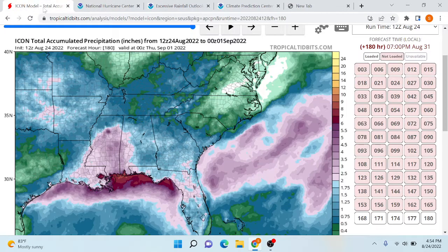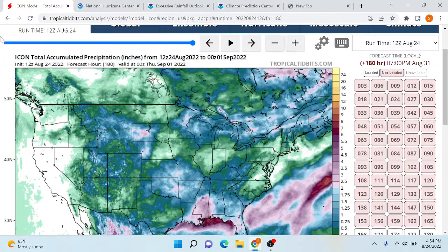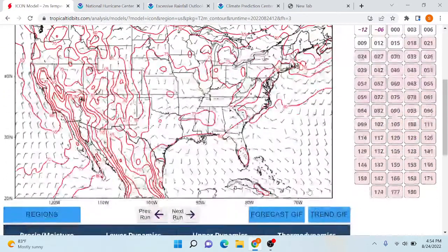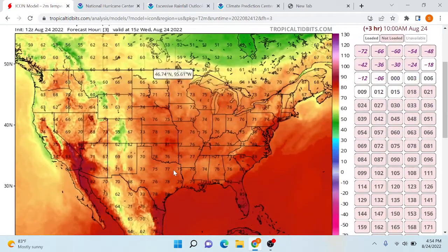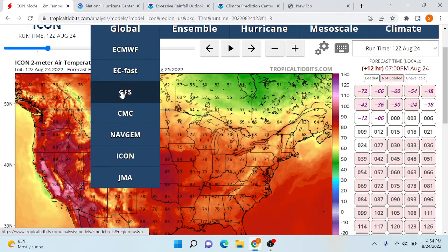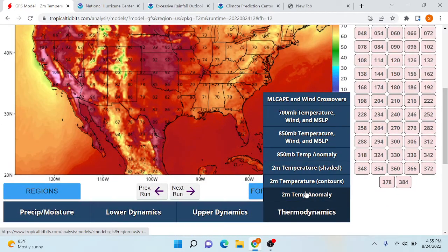So we're going to look at the entire United States as a whole really quickly. We'll quickly look at the temperatures right now shaded according to the ICON model, and then quickly look at the GFS real quickly. The 12Z GFS model run. We're going to be showing you guys the temperature anomalies.